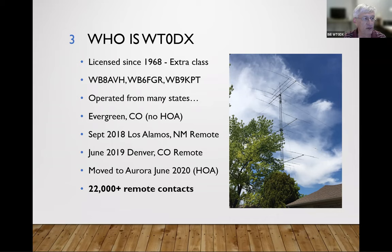But then about a year later, in June of 2019, I set the remote station up that I have now, which is at another ham's house in the western Denver area. It's all about antennas. This is part of his antenna farm that you see on the right there. So that's what makes this remote station a wonderful location. And then in June of 2020, we moved from Evergreen down to the Aurora area. And we live in a new housing community, 55 plus community, which of course has a homeowners association and all kinds of restrictions. So not likely to be putting up any kind of antennas like this there.